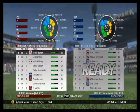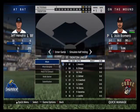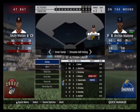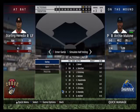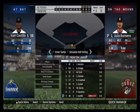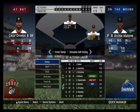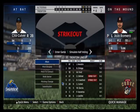Now, the Trenton Thunder have Marley Bowman, and I meant to play that. We are going to manage this game and see how Marley Bowman and company will do against the Altoona Curve. But I believe maybe they took him out at some point, either just before the game or otherwise, because I did not see Marley Bowman. I don't see him in that Trenton lineup. So something happened there as we're going through this game. But we'll check it out anyways.